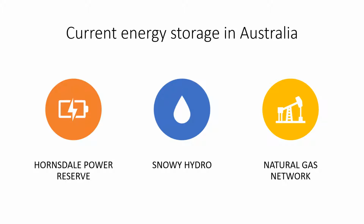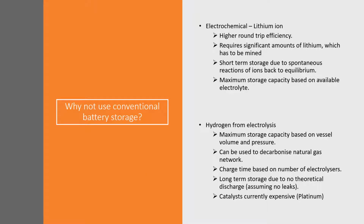The natural gas network is another large-scale storage, however this does not charge and discharge like a conventional battery. Instead, the stored chemical energy in the gas can be used to power gas turbines to produce energy. This could be decarbonized by the injection of hydrogen into the network.